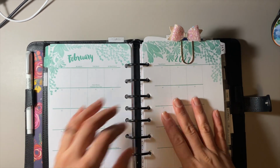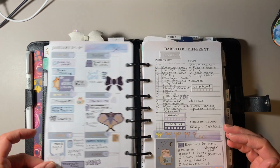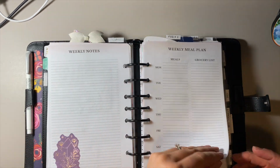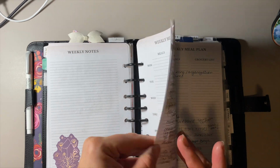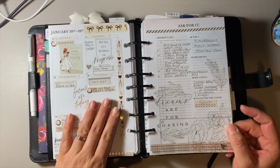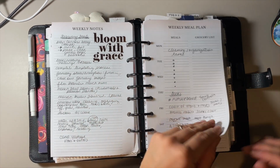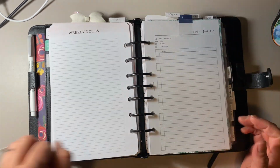So I've got February, which is completely empty. Then we get into the week. So this is the first week of January. And then the Teresa Collins comes with weekly notes and a weekly meal plan. This is the current week. So I did this beautiful neutral color. And then I did a whole bunch of notes because I was doing my February goals.